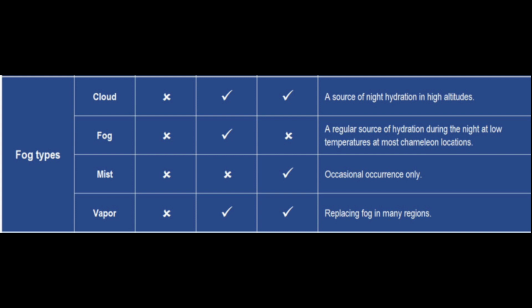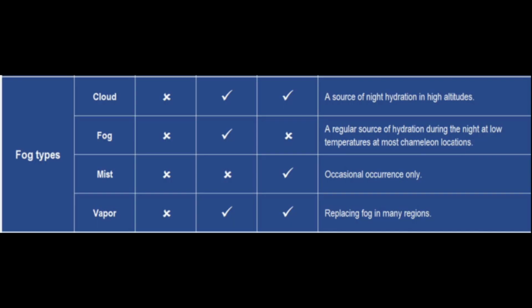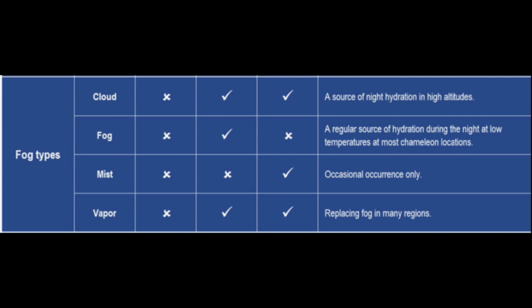The fog can be present as cloud, as fog, as mist, or as vapor. And all these types of water in this form of fog are actually available almost daily for almost all species of the chameleons. Lastly, let us talk about air humidity, which is technically water vapor, which is contained, dissolved in the air. It is also present all the time around during the day and during the nighttime and fluctuates between relatively low levels at daytime and relatively high levels up to 100% humidity in the nighttime.